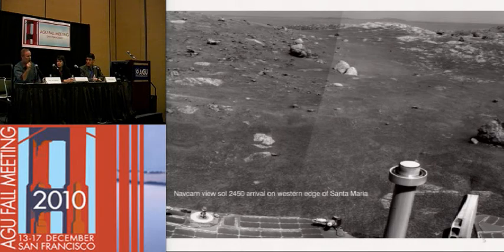And the beauty of Santa Maria, it's the size of a football field roughly, and it's geologically very fresh. So we have an opportunity to map the characteristics, the topography, the structure of a brand new impact crater, and even see if we can identify some of the impacting material that might be in the ejecta.